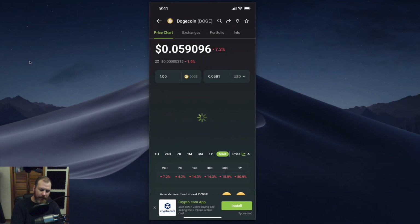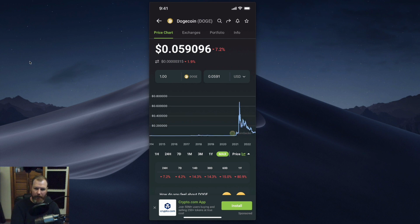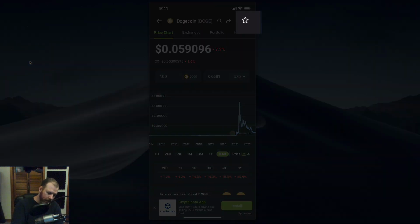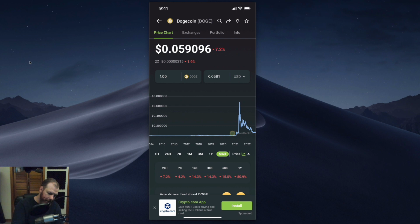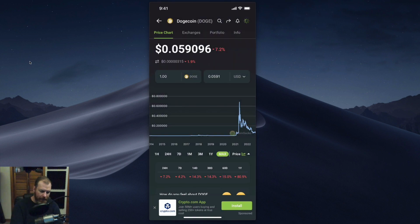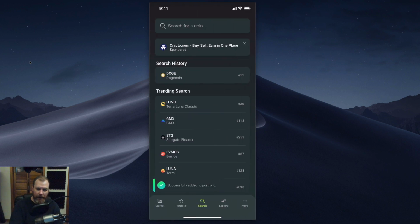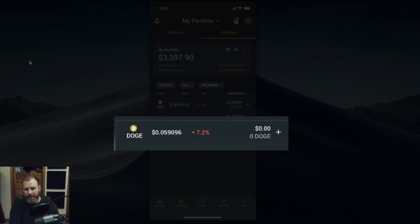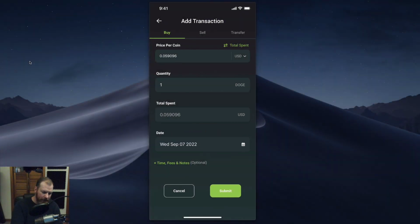And to add this to our current portfolio, let's say we bought some Dogecoin. We're going to hit the star on the top right-hand corner, and that's going to add it. So when we do tap on that, it's going to say add it to my portfolio or my watch list. So I'm going to pop it in the portfolio. Now, if we go back to the portfolio section, we should see that Dogecoin is there down at the bottom. And now all we have to do is give it a balance, so we can hit the plus button and tell it how much we've purchased.